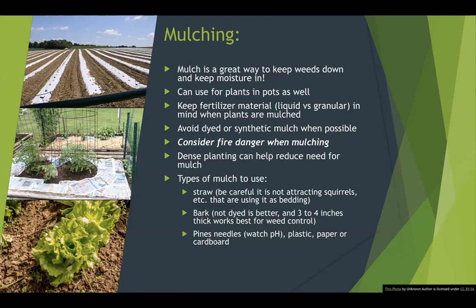You want to think about what kind of fertilizer you're going to use as you're mulching. Because if you're going to bother to apply fertilizer to your plants, you really want to get it where it's going to do the most good and not have it sitting on top of the mulch. So if you're adding a nice thick layer of mulch, maybe you want to go with a liquid fertilizer rather than a granular. I'm not going to tell you which sort you should use. I'm just saying that you need to think about the situation in which you're applying it.